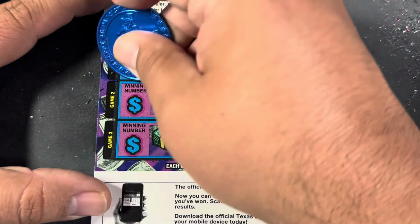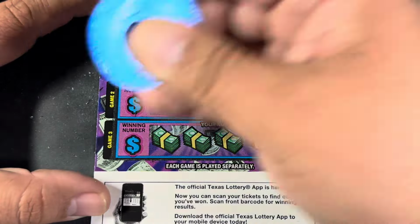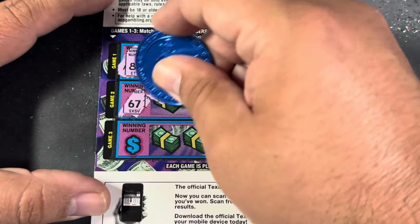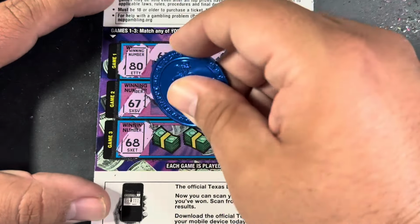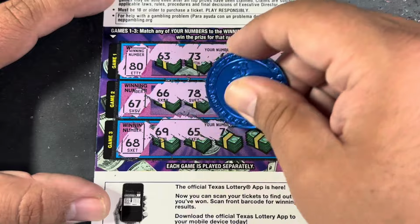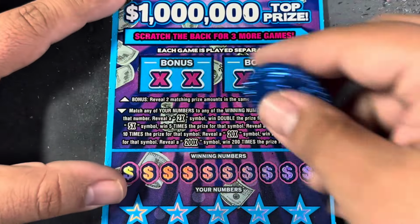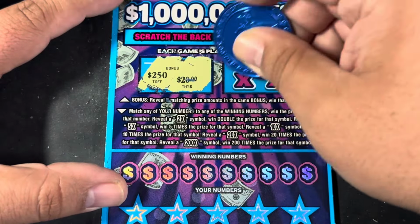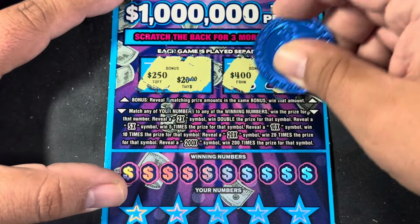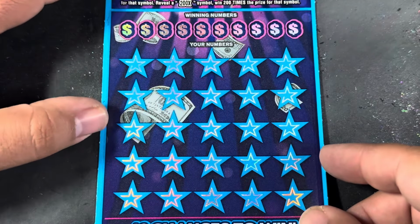Let's get the backside win. 80. All right, nothing on game one. Nothing on two. All right, guys. No backside win on ticket number 18. Two matching prize amounts. Winning the bonus. Ooh, that'd be nice. Move that decimal over. Nothing there, guys.